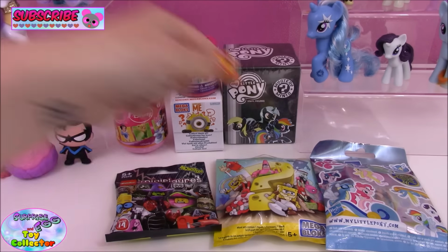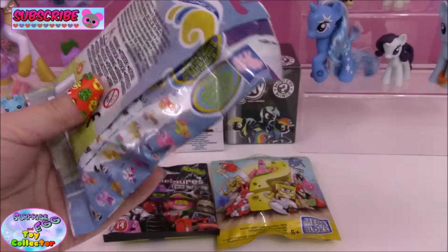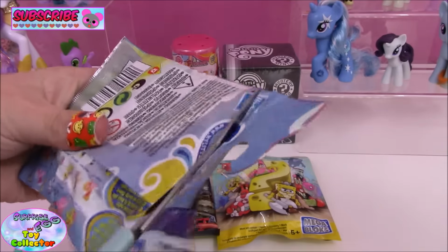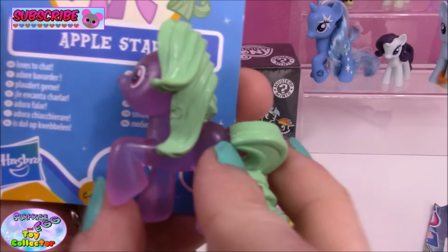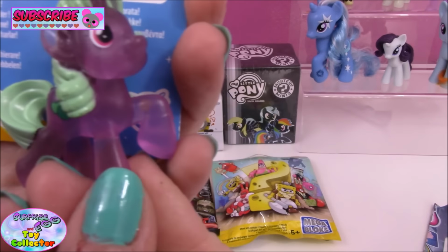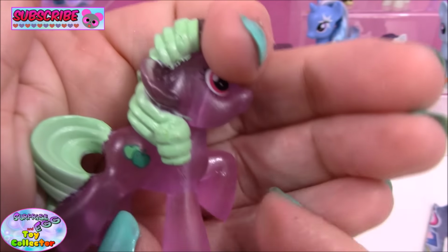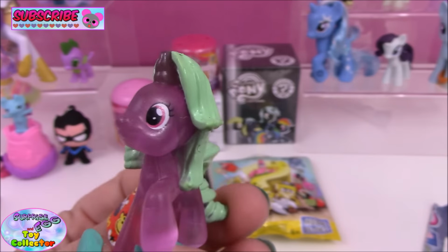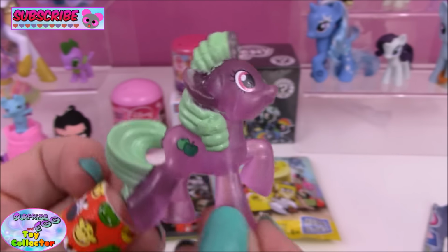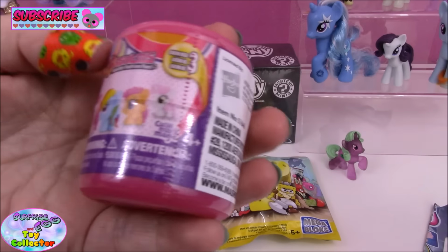There we go. Okay, let's have a look at this My Little Pony Wave 7 blind bag. So fingers crossed we get a new one in here. And we have Apple Stars, who loves to chat. And she has a beautiful green mane and tail and a super adorable little cutie mark. You can see it's two apples. And she is a new one for our collection. Woohoo!